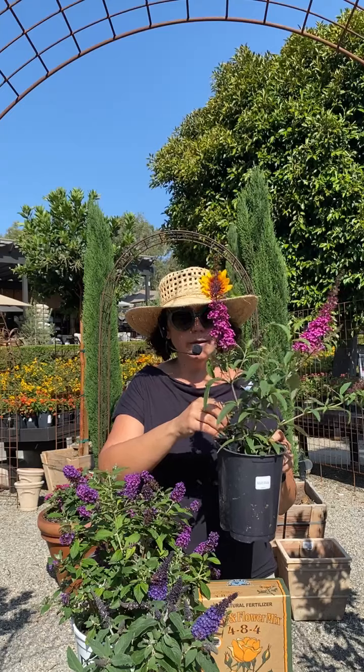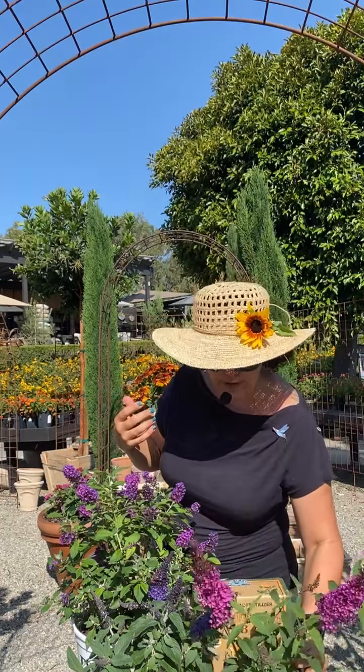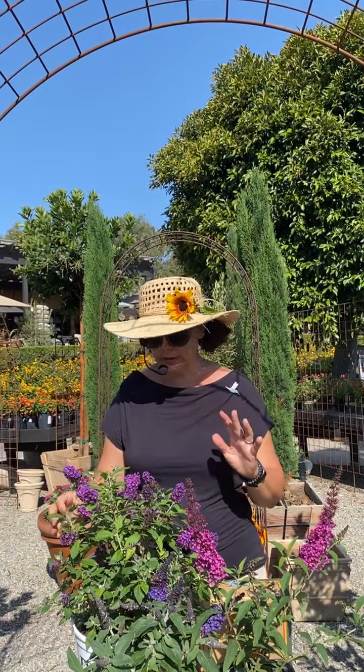Wide and tall with it. They really, really like full sun. They like good drainage. These actually are native to China and some parts of Japan. But they want good sun, they want good drainage. They don't really require a lot when it comes to fertilizer or anything.